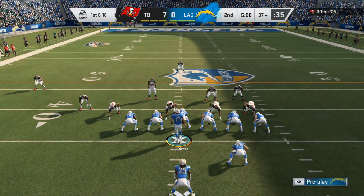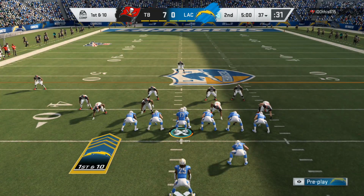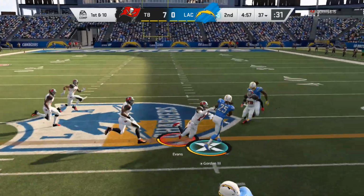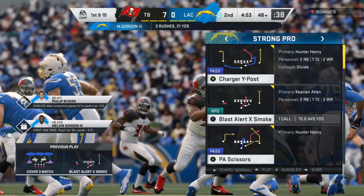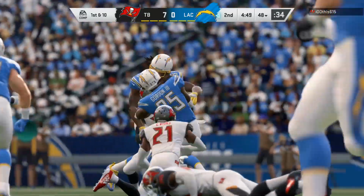Line of scrimmage, the 37 on 1st and 10. Now Gordon on 1st down. And he slips up past the 45 before being tackled. A 10-yard pickup, and it's enough for a Charger 1st down.